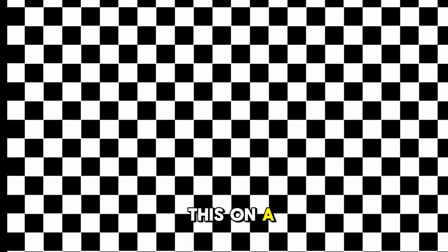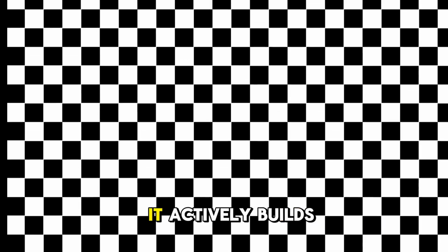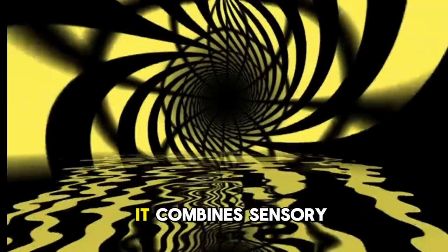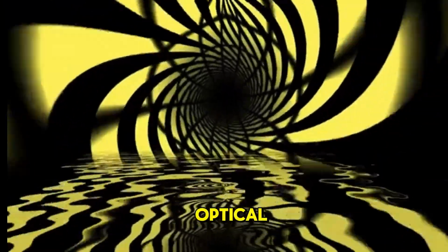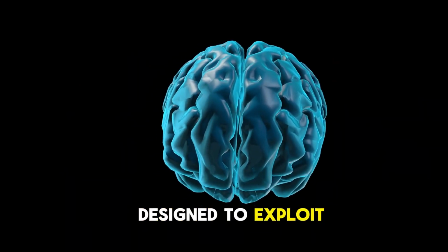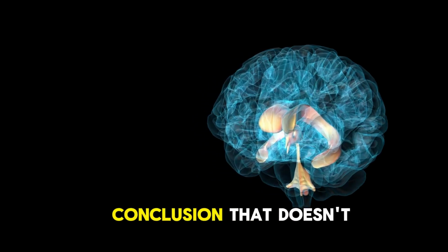Let's think about this on a deeper level. The brain isn't just passively receiving information, it actively builds our reality. What you see is not a direct reflection of the outside world, but your brain's best guess about what's out there. It combines sensory input from your eyes with your past experiences and expectations to create a cohesive picture. This is why optical illusions are so powerful.